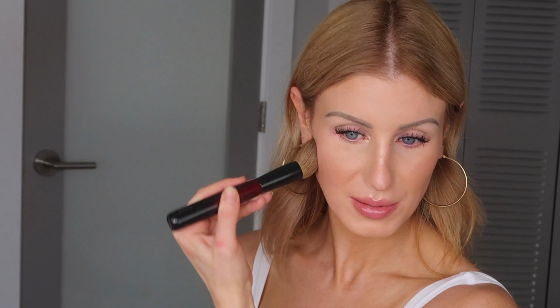Mascara's on, and to finish off the skin, we're going to buff. This is my Guerlain Press Compact. I think this is medium, 3 medium. And just taking a brush and going over everything. I like to do this at the end of my makeup application, just to add that glow back. I mean, obviously this is already glowy, but I find that this helps blend everything together as well, and just looks really, really nice.